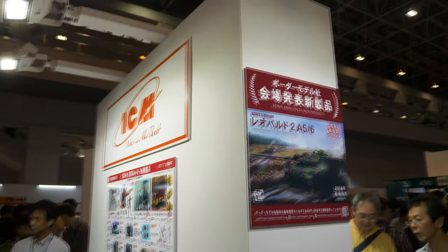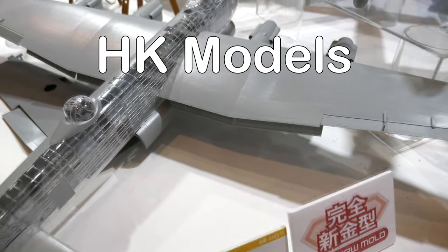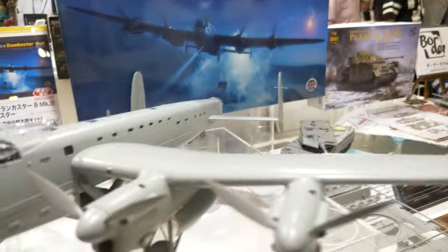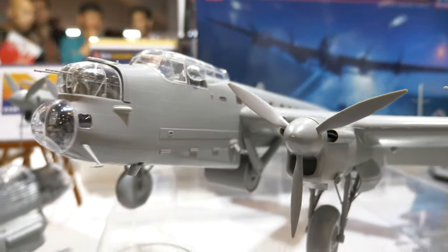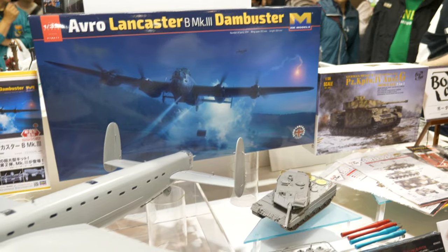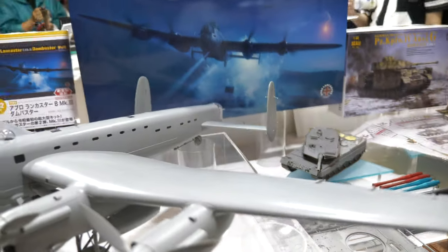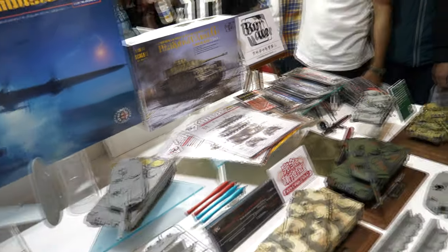Okay, we're just on a mixed trade stand at the moment. ICM, Hong Kong Models. First time I've seen this model in the flesh, the big 1/32 scale Lancaster. And it looks like they've released a new one, the Dambuster B Mark III. Dambuster is famous for Barnes Wallis's design of the mine that you can see slung underneath here. And there's some really nice box art of the mine being dropped, obviously breaching the Möhne and Eder dams in Operation Chastise, a legendary piece of history for the Royal Air Force and the Second World War. This one, I don't know if it has that see-through body or not, but we can find out about that later.